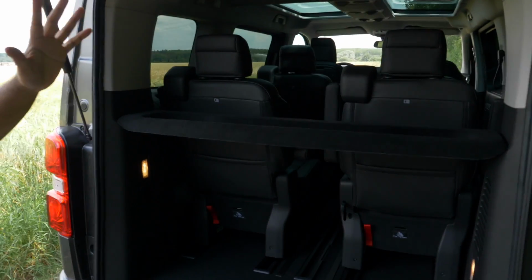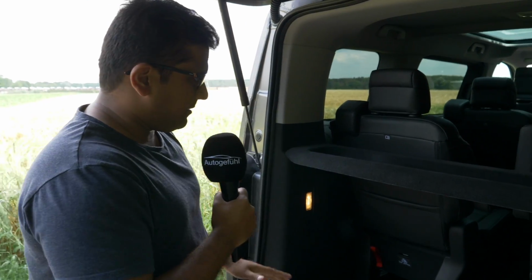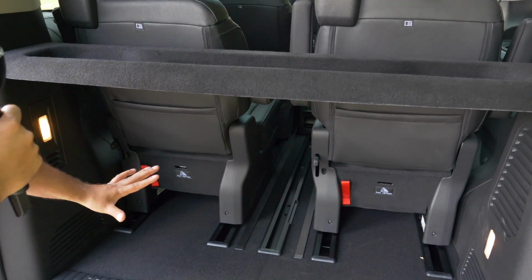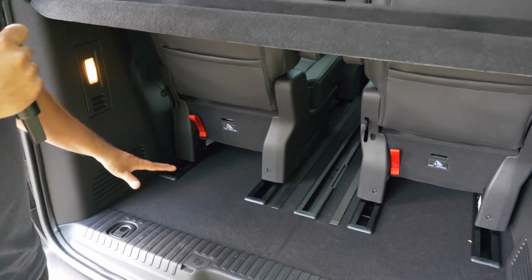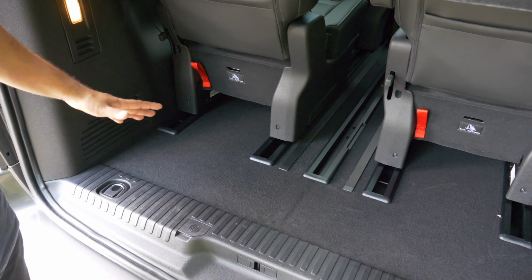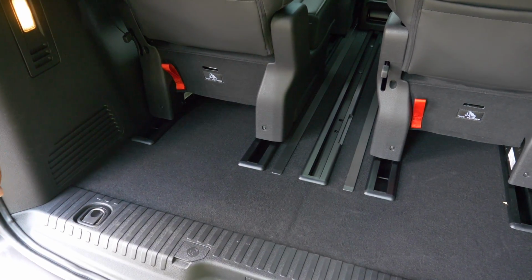This is quite massive, so you have to be pretty careful when you're opening this in car parks. But depending on the way you have your seats configured, the maximum amount of volume with this medium length on the longer wheelbase version of the Zafira Life, you can get up to 4,200 liters of trunk space.